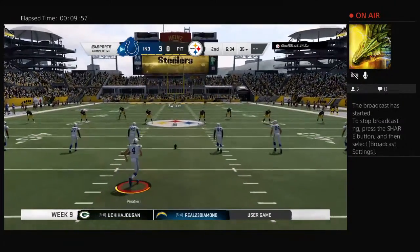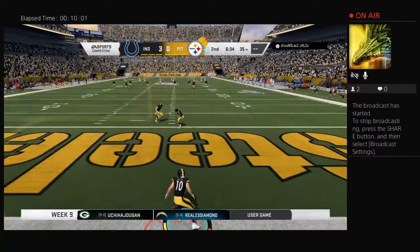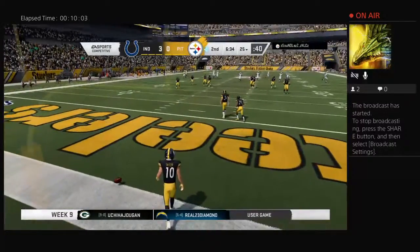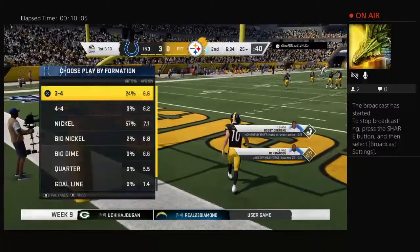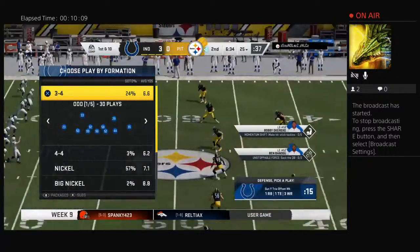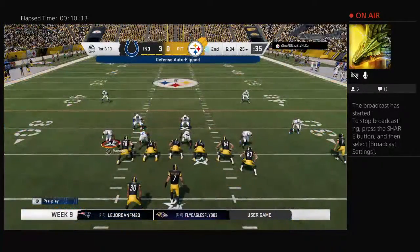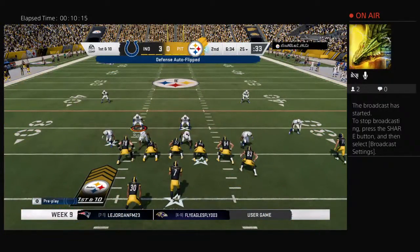And after the made field goal, here's Adam Vinatieri to kick it away. And this will be a touchback as that sails over the end line. The Pittsburgh offense at the line to start their next drive.